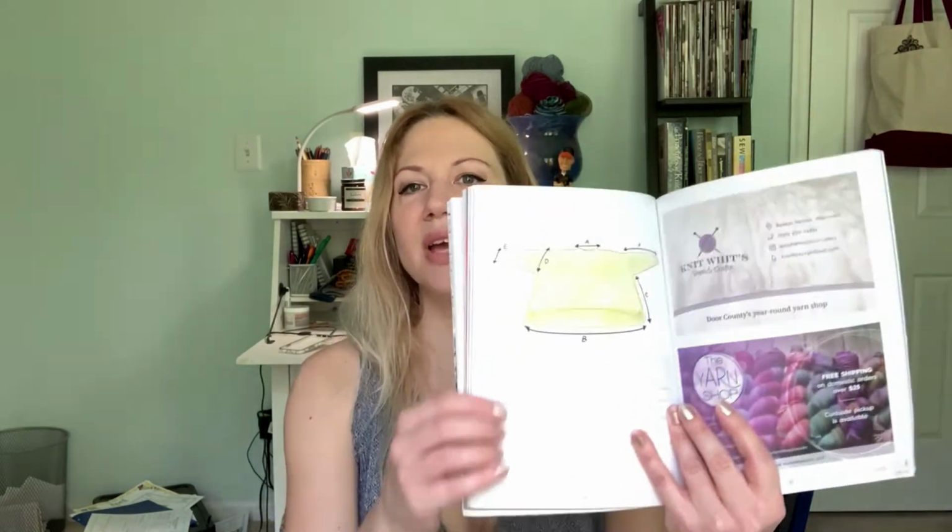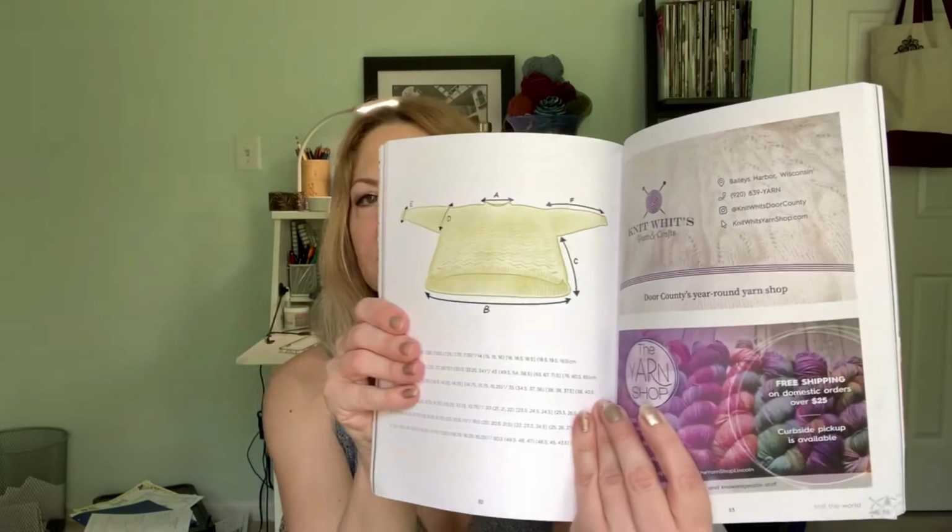There are some really interesting, I want to say, I don't know if articles is the right word, but there's a bit of history in here. The schematics are really cute and hand drawn. It's adorable.